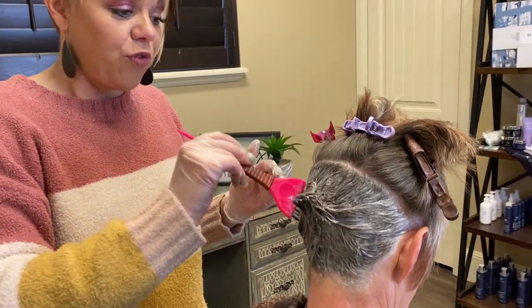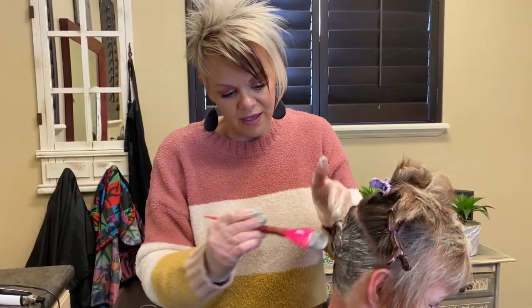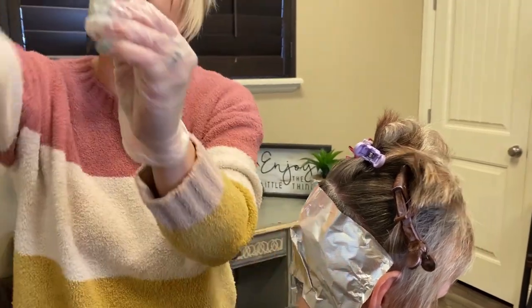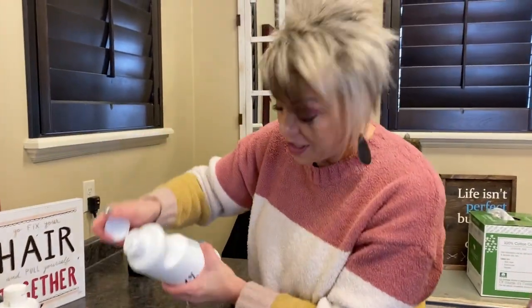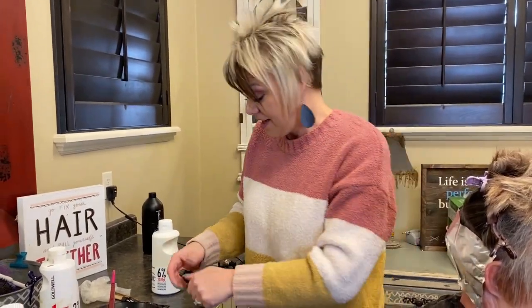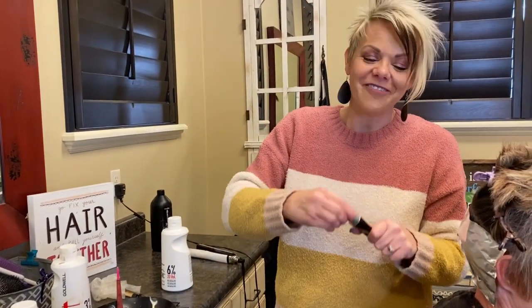Okay, now for the top, what I'm going to do is put a foil over this down here. Okay, I'm going to take my gloves off. Now I'm going to mix a 4R with the 20 volume. Like I said, down here I just did the 5NN. Now I'm going to do the 4R up above, and she's loving the red.